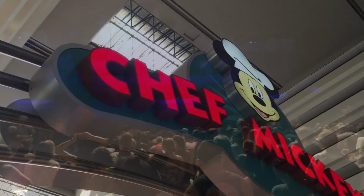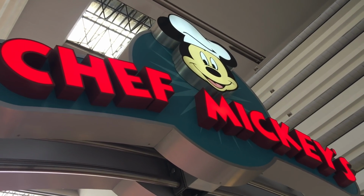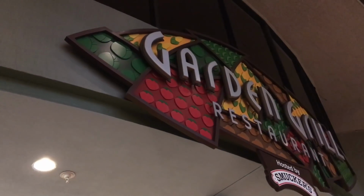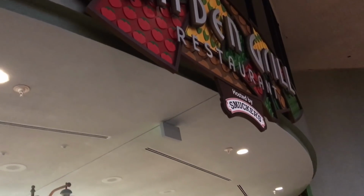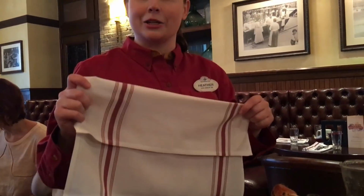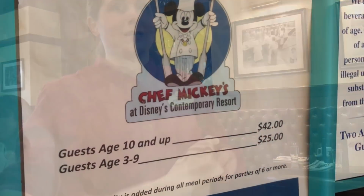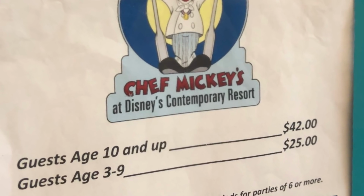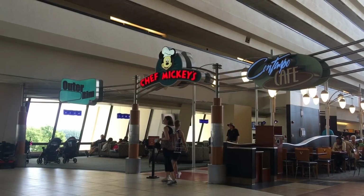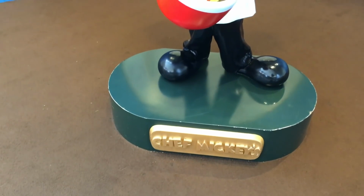Now, if you're having trouble scoring an advanced dining reservation at some of those headliner character meals like Chef Mickey's, others may be easier to get. Again, try Garden Grill, try Cape May Cafe in the Beach Club, where you get to meet Minnie and her friends. And even try Trattoria Al Forno, because that's not in the park and a lot of people don't even realize that it's there. And remember, for the super popular character meals, Cinderella's Royal Table, Chef Mickey's, you're going to want to book that at 180 days out. So definitely get on the horn and book that 6 months in advance.